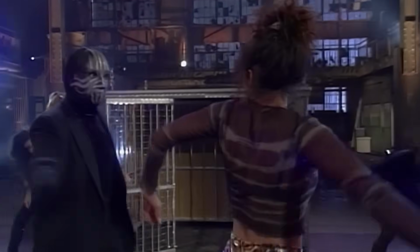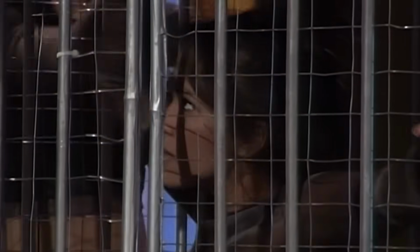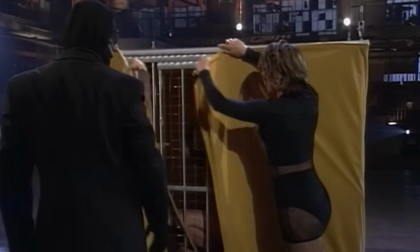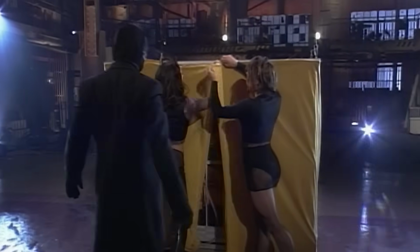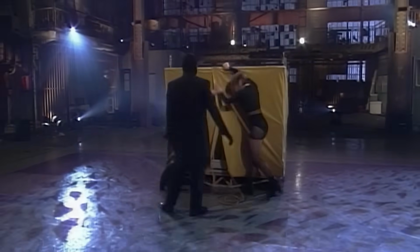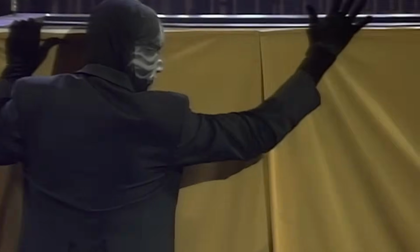The magician selects an assistant and puts her into the cage. The cage is then covered by a yellow curtain. There's a reason for this. You'll notice that in many of tonight's tricks, curtains or other obstructions are used to hide what's going on behind the scenes. This is when most illusions are actually pulled off.